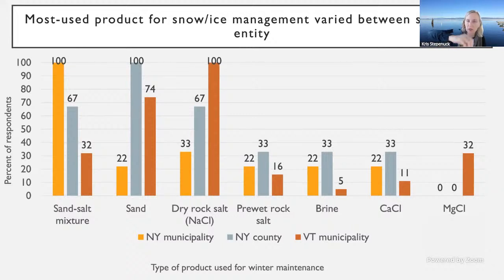It's called a spinner, and they pre-wet right before the salt goes onto the pavement. What that does is it minimizes the amount of bounce off of the salt from that surface, and it helps it stay in place to do the job that we want it to do on the road, rather than bouncing off into vegetation, getting into groundwaters, running off into waterways. And it has helped communities that are using this to reduce their salt use by about 40%.